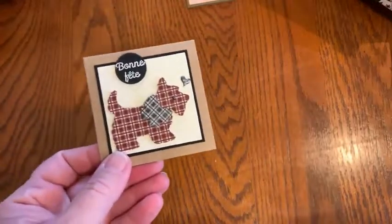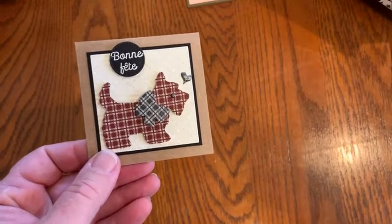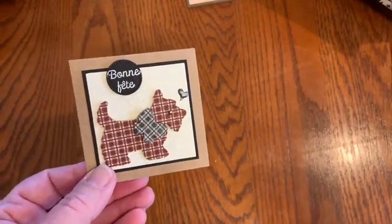This one's super cute. So the Scotty bundle is also on my list. It's made by Sophie Prestra. There were people from all over the world, 500 from Stampin' Up.